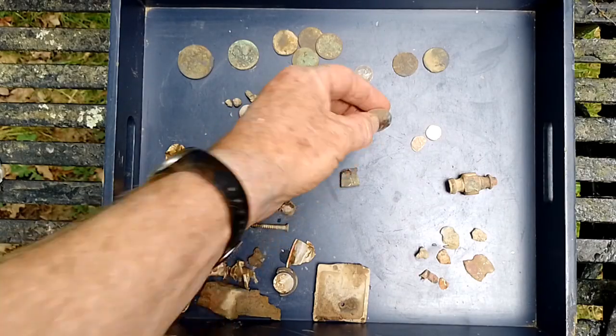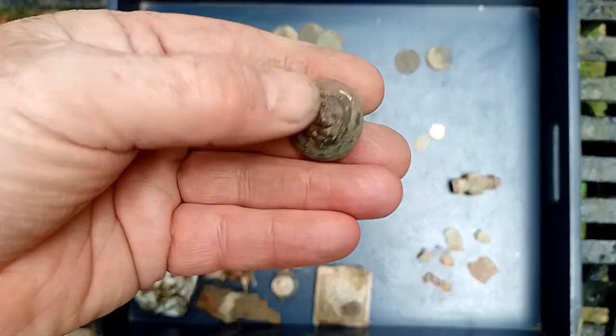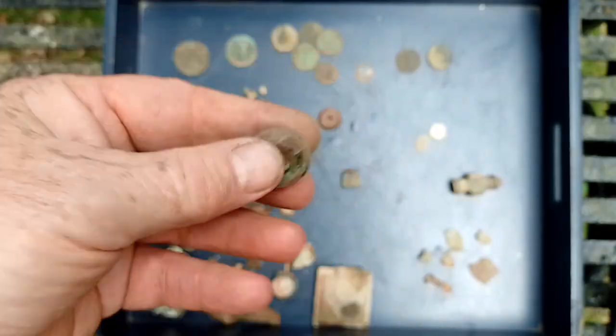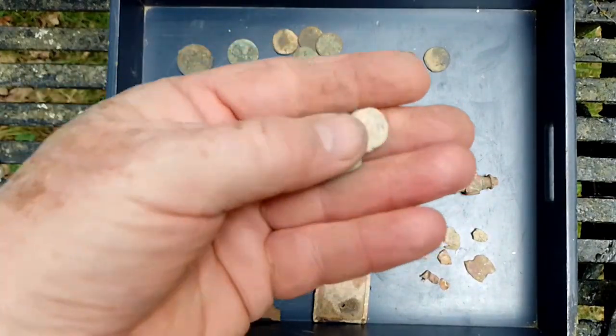Two buttons, very nice livery buttons. This one's still got the shank attached. Lion rampant with a crest. I'll put pictures up that show these in more detail. Then these two tokens, two farm tokens.